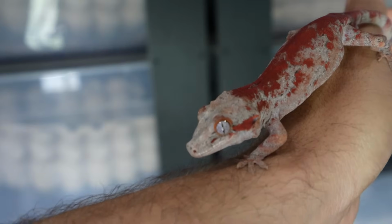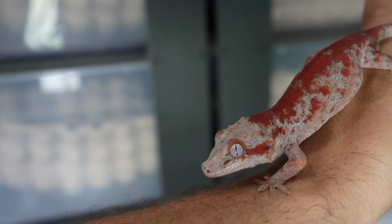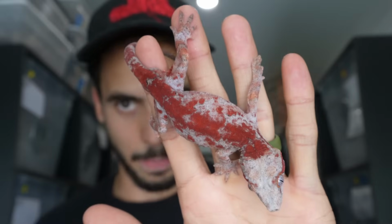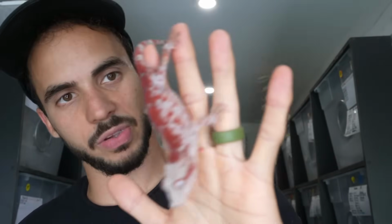I definitely like when the blotches are spread out a lot as well, but this guy is just hard not to like. And check out those eyebrows on him. He does have that red coloration on his eyes, which is super sought after and typically indicative of higher quality animals because the red has been so forced into those genetics basically.